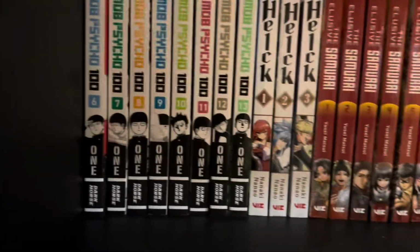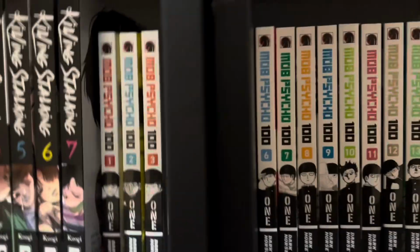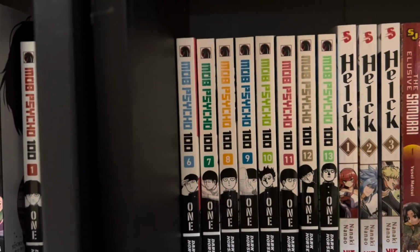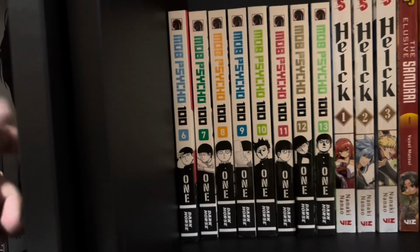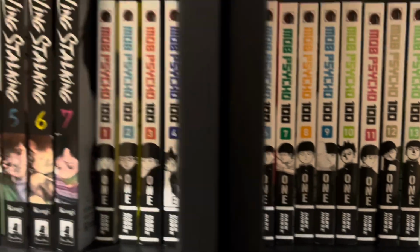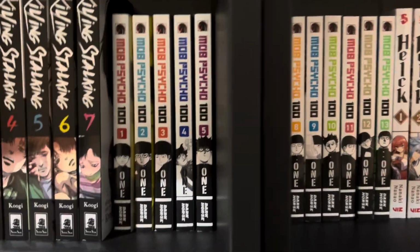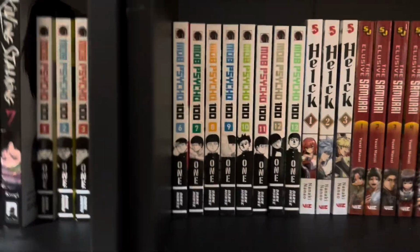Mob Psycho, volumes 1 through 13. I've read the first 8 or so volumes. Very, very good. It's definitely starting to pick up. I love Mob as the main character. I love Reigen. I love this eeriness that Mob has, where you know you like the guy, but it's so suspenseful whether he'll reach 100% or not, and it's just really, really good.